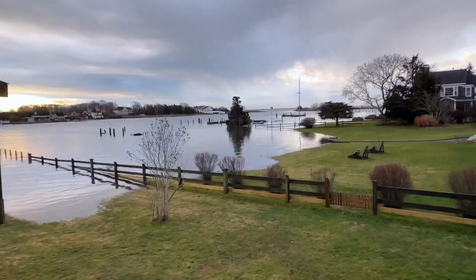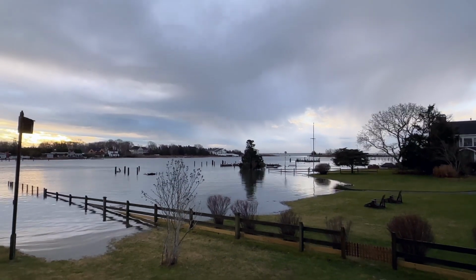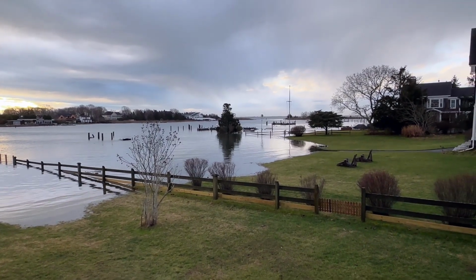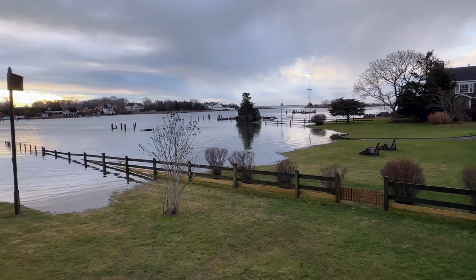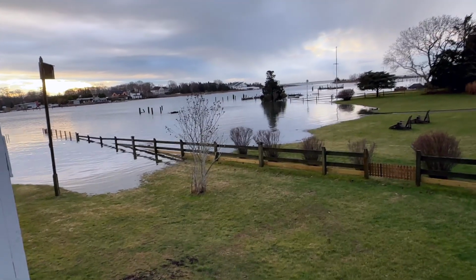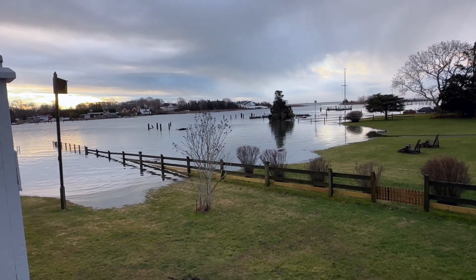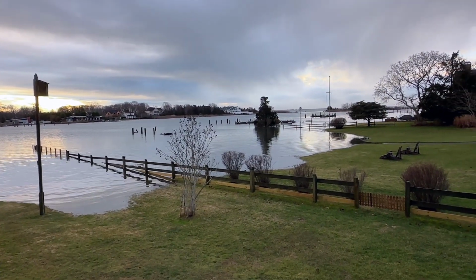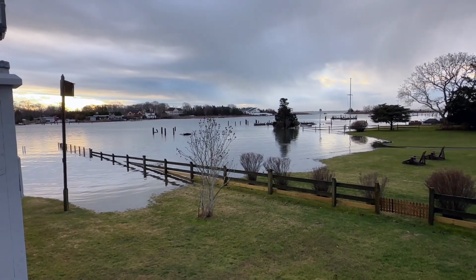So fortunately the rains have stopped, although there are a few shower squalls passing out over the bay right now if we look at these cloud patterns. And it's very mild, almost 50 degrees Fahrenheit right now, so no threat of snow. We had very high winds up until about 3 a.m. I'm going to guess that the gusting was up to 50 miles an hour at times. So basically close to tropical storm force winds.